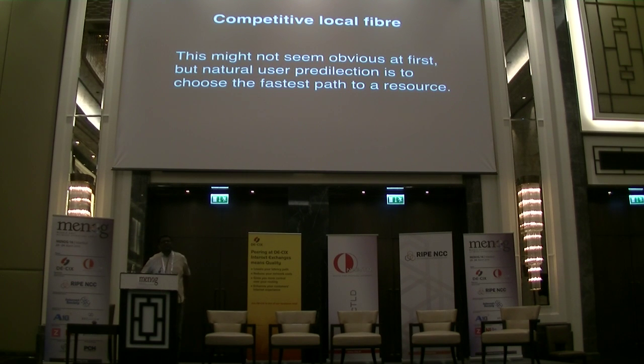Probably one of the less obvious things when we talk about security is the need for competitive local fiber. And I often get people looking at me, especially in my country, going, huh? How does fiber relate to security? Well, as the slide says, the natural user predilection is to choose the fastest path to a resource. That's a lot of fancy words for saying users want stuff quickly. So if there are no fiber resources available, or if the fiber resources in the country are constrained, users are probably not going to choose a resource that's available in that country or economy. They're going to choose a resource that's out of your country. And how can you attach any measure of control or security to a resource that is outside of your jurisdiction?